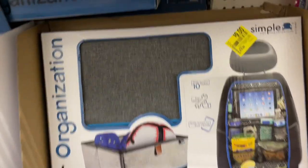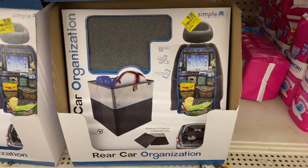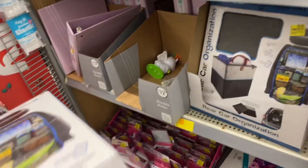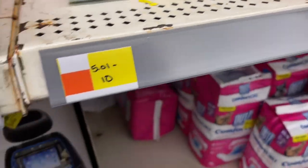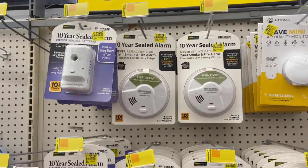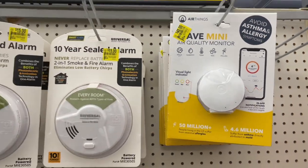So I'm on the clearance aisle, finally made it over here, and I just want to show you these organizers, because this store is just now hitting, but my other store in my same town, these organizers went to $5. Or was it some other one? I don't know. I think these were the ones that went to $5. So here is the barcode. So even though this is not as cheap as I would want it, I'm still going to show you. So keep an eye out on the smoke detectors and the carbon monoxide detectors. I cannot believe this is still $40.